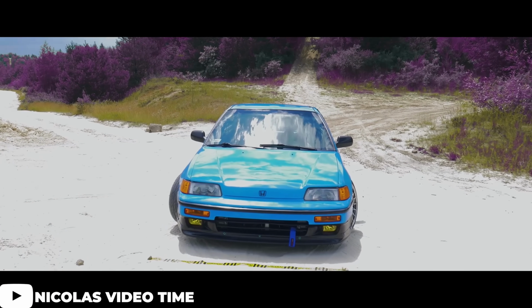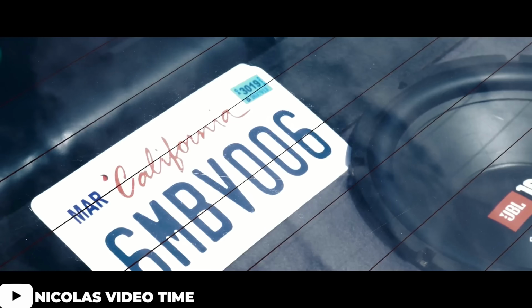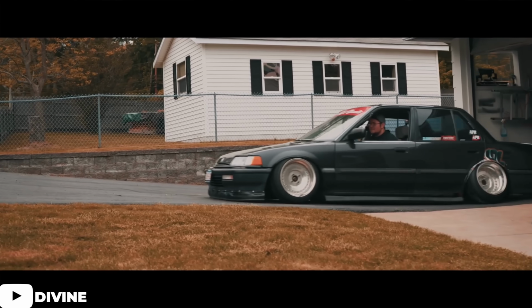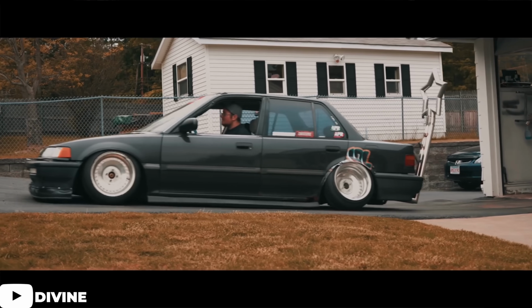CRX is about in the same boat, but relative, you know, I would easily grab an '89 Civic and just go slam gears and be an idiot in it and not feel bad. You're not going anywhere. You're doing 35 miles an hour.